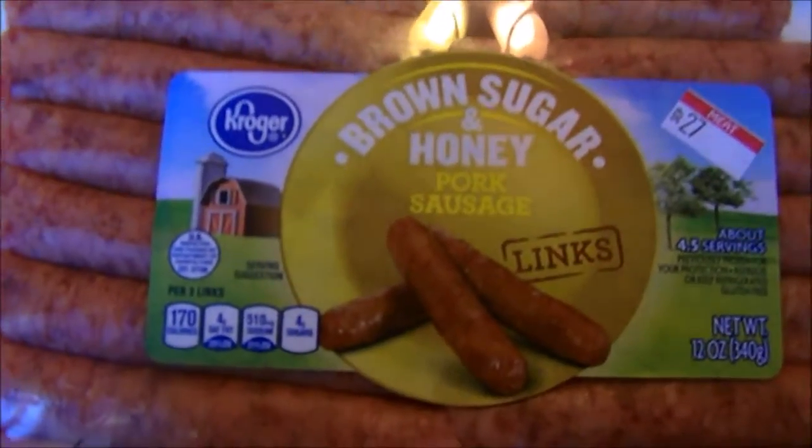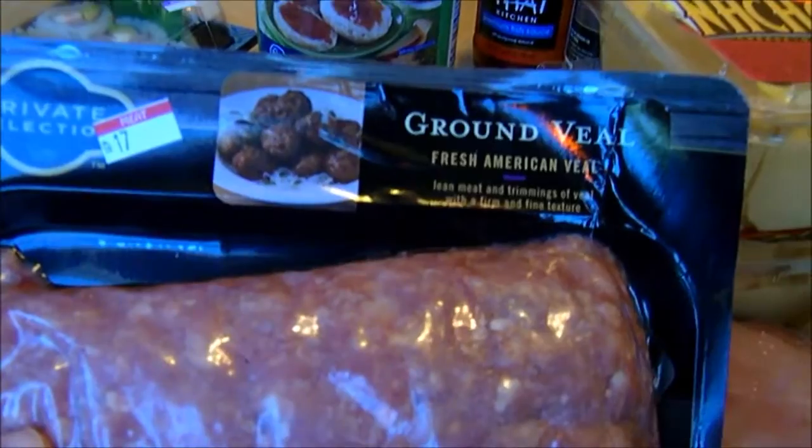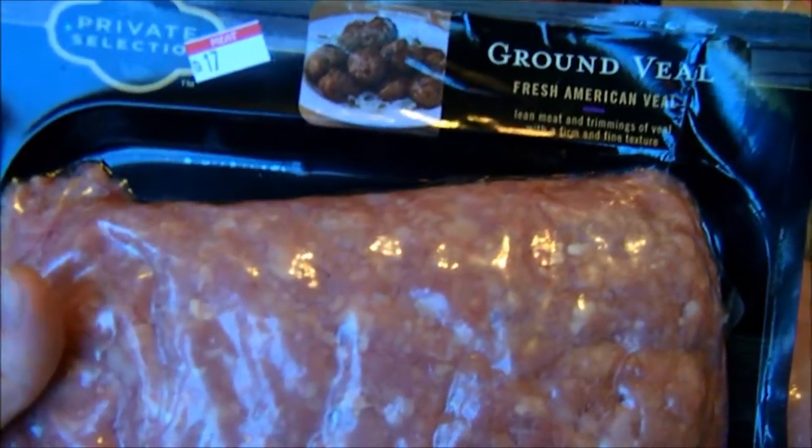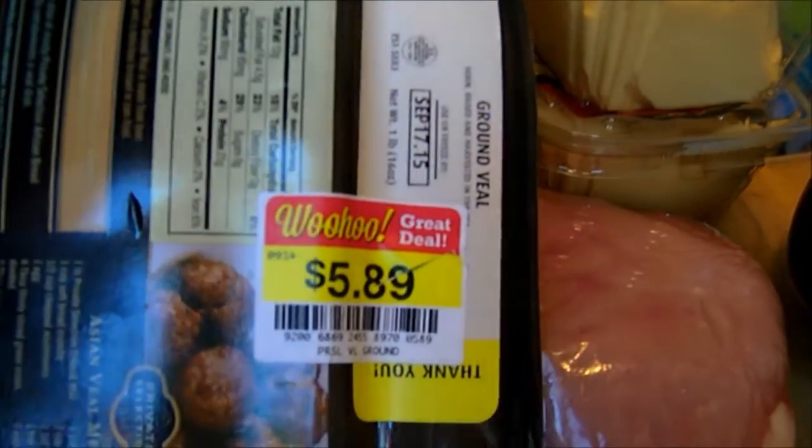Picked up some sausage links, a pork tenderloin, and I got some ground veal for Joe, just because he likes that, and it was on sale. They have a reduced price section in the meat section, so look for that at Kroger.